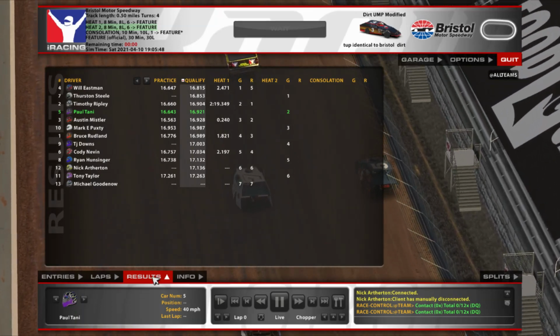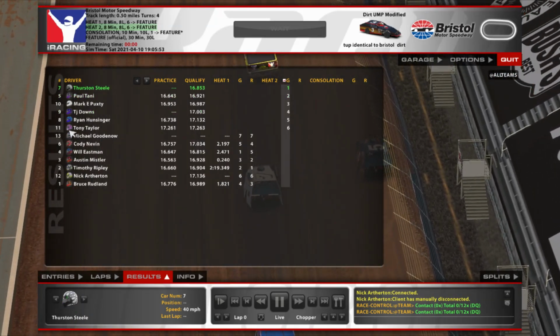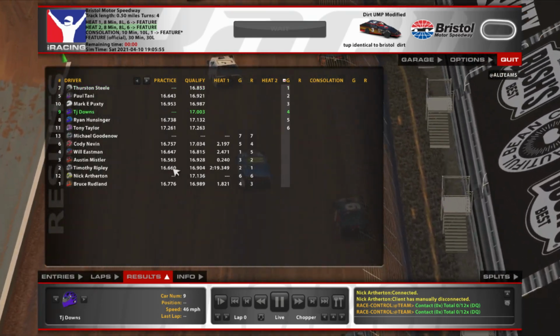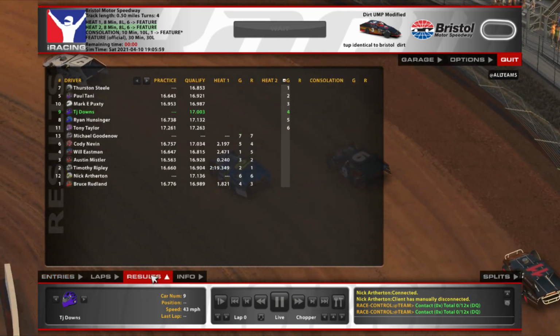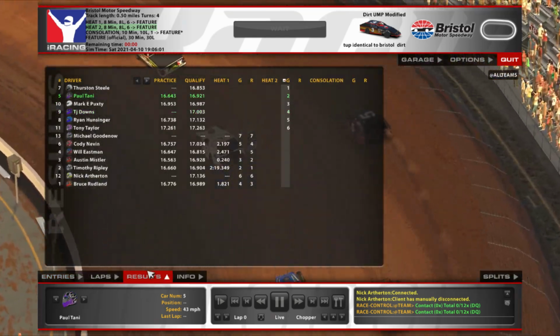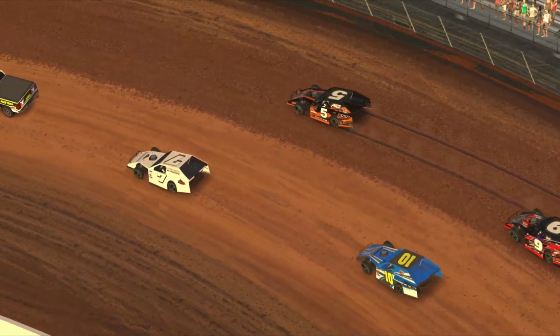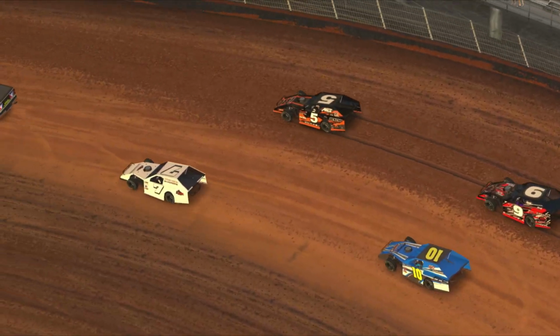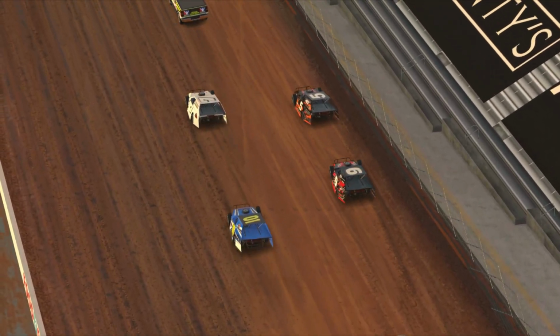So, time to watch heat number 2. We got 7 on the pole, 5, 10, 9, 8, 11. 13 is not in the race anymore. 12 is not in the race anymore unless he came back. No, he hasn't. So, only 11 guys going to the feature at the moment unless one of them comes back. Let's see how this heat race goes. Hopefully they can have an entertaining race like we did.